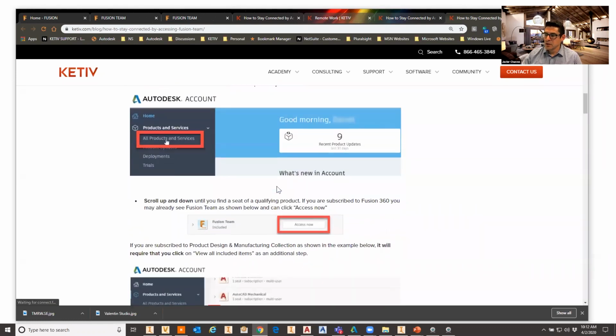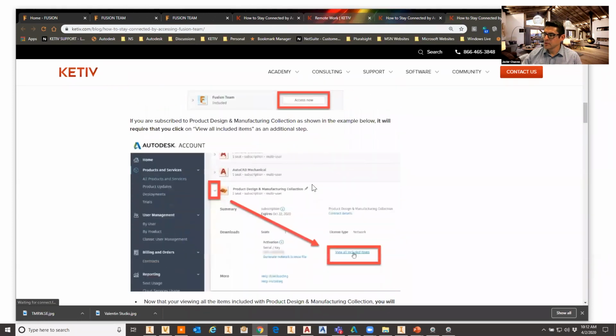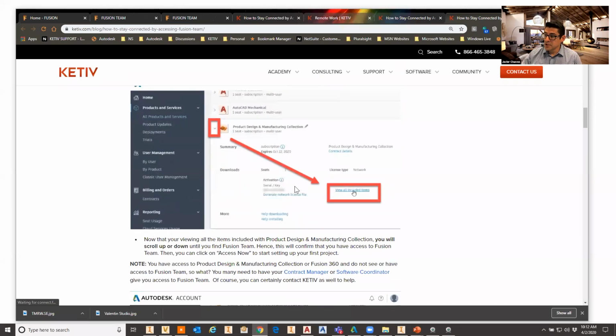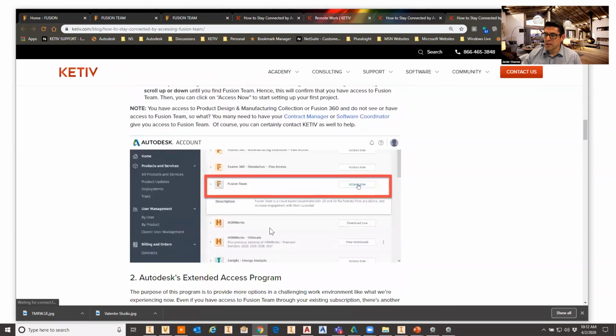And if you look at this and go to all the products and services, if you have Fusion 360, you're going to see Fusion Team immediately. If you have the collections, you're going to have to dig a little bit deeper, look at all the included tools and collections, and one of them will most likely be Fusion Team. And you can see there's a way to access it immediately. So take a look at our blog. It also talks about the way to access it via trial.